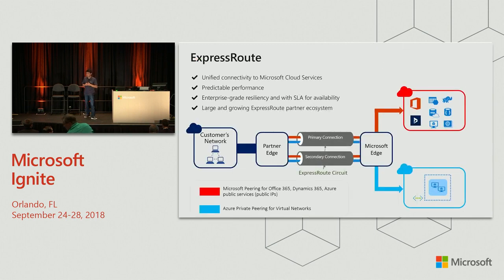Now, to start off, I want to give you a quick overview of ExpressRoute. First and foremost, it's a network service. It sets up a private connection between you and Microsoft. So on this private connection, you can access many Microsoft cloud services. We categorize these services into two groups. The first one is IaaS, or essentially it's Azure VNet. So for Azure VNet, you define and use a private IP address. And this VNet connects to your on-premise private network. And for this reason, we call it Azure Private Peering.